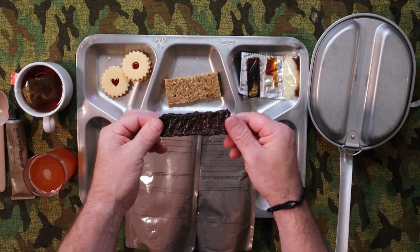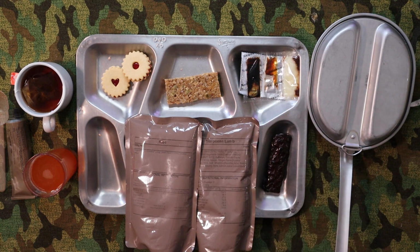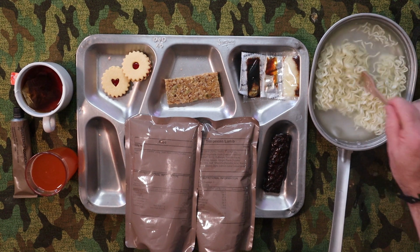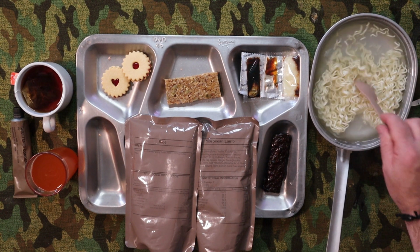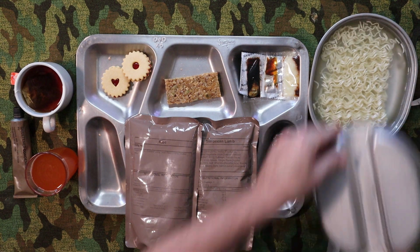Look at that. Gruesomely looking thing that is. Smells great. And we'll give this a stir. Shit, spilt water everywhere. Yep, that looks like it's rehydrating, no problem.